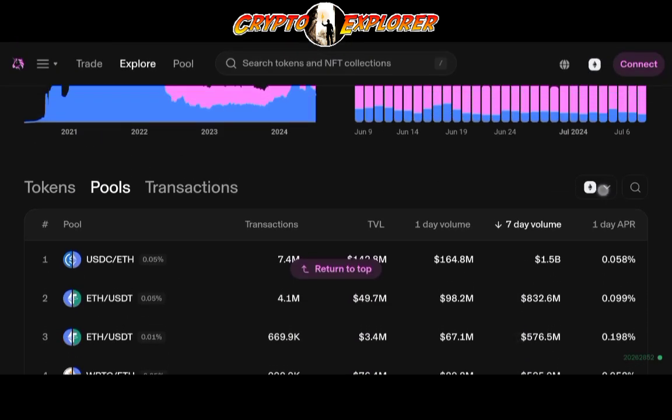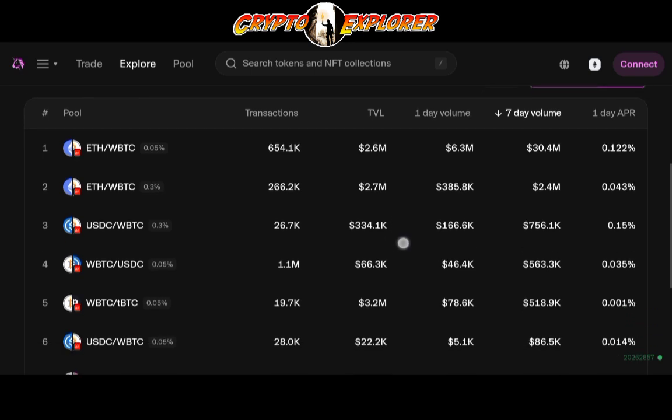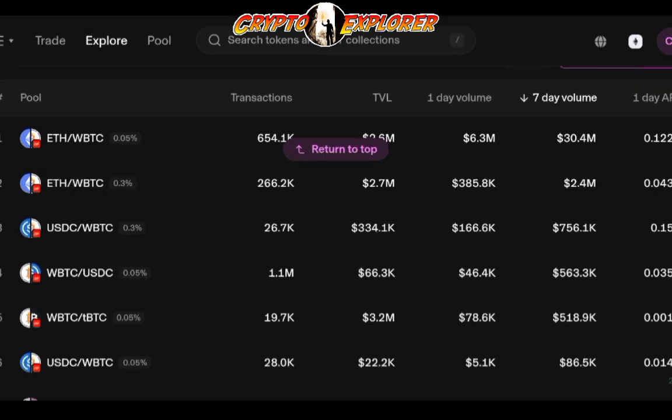So for that reason, let's move on to Optimism. Okay, so what I did here is that I inserted on the search bar WBTC for Wrapped Bitcoin pairs, and it's showing me all the pairs that include this specific token. And now we're having the 3rd and 4th position for the past week, showing us that USDC paired with Wrapped Bitcoin and Wrapped Bitcoin paired with USDC have been doing the best when it comes to volume. So the difference between these two pools is that you see the numbers here in front of them, 0.3%, and then the other has 0.05%.